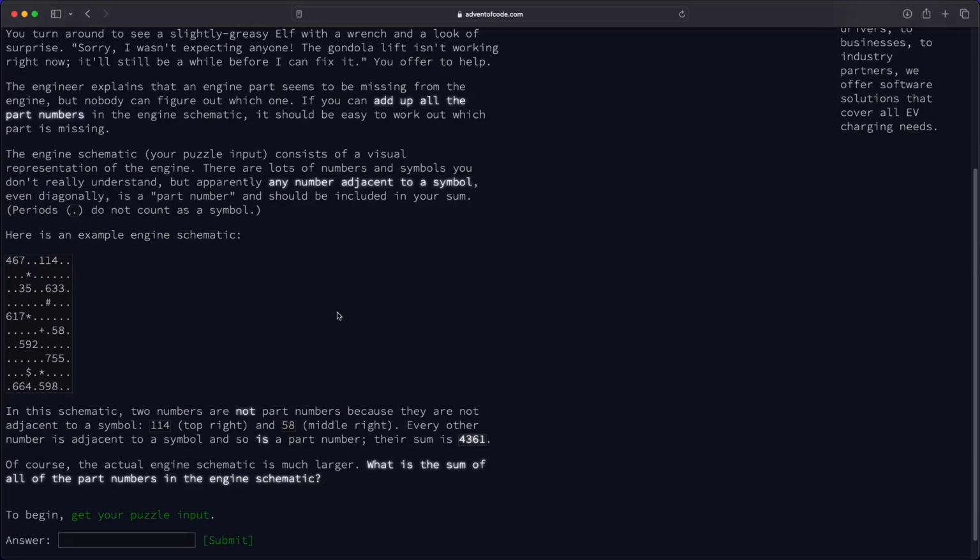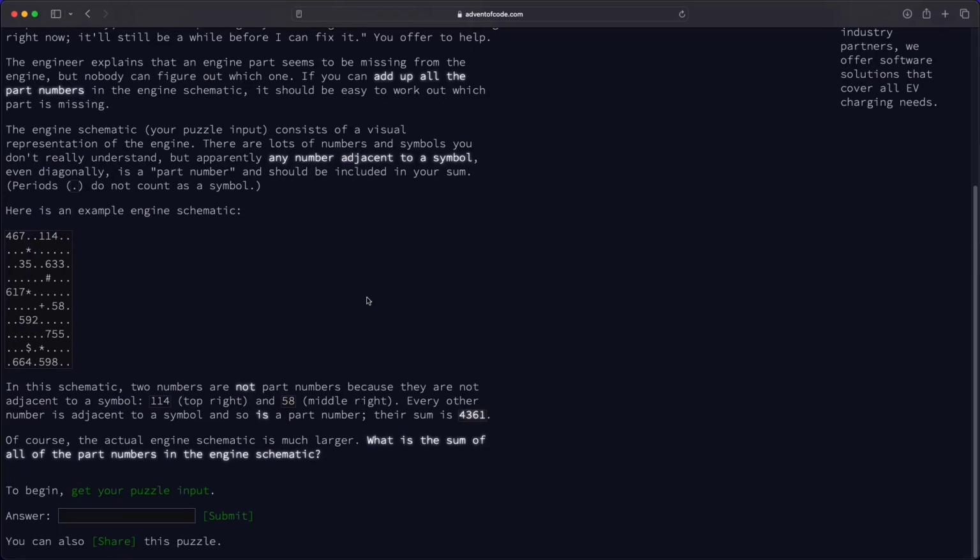Here's an example of the engine schematic. In this schematic, 2 numbers are not part numbers because they are not adjacent to a symbol: 114, top right, and 58, middle right. Every other number is adjacent to a symbol, and so is a part number. Their sum is 4361. Of course, the actual engine schematic is much larger. What is the sum of all the part numbers in the engine schematic? Okay, we'll take this input.